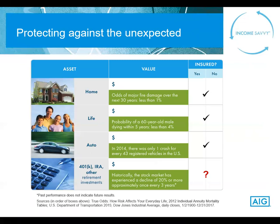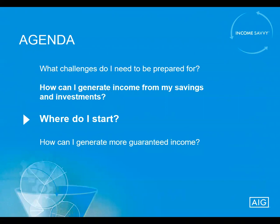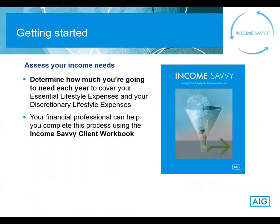And ultimately, we're trying to encourage them to think about how to generate more income from their savings and investments, and more so, where do they start and how to show guaranteed income. This is when we transition to the Income Savvy brochure. Basically, it's going to help our client determine how much they're going to need each year to cover their essential lifestyle and their discretionary lifestyle expenses.